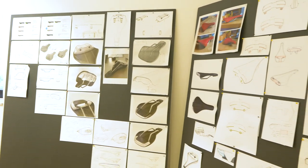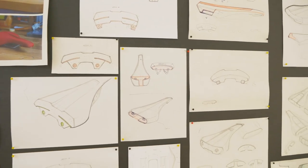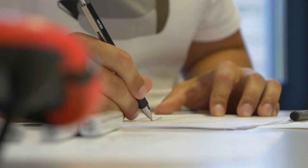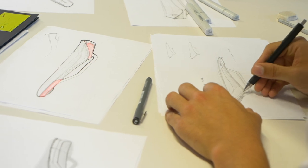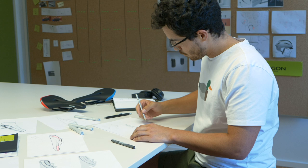So this is also the next step. In the concept phase, we also need to define the basic dimensions of a saddle and the shape. We start out with very basic drawings of the shape and we check them with our ergonomics team, so we are sure we're on the right path.